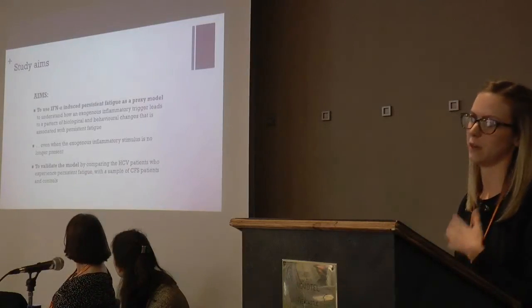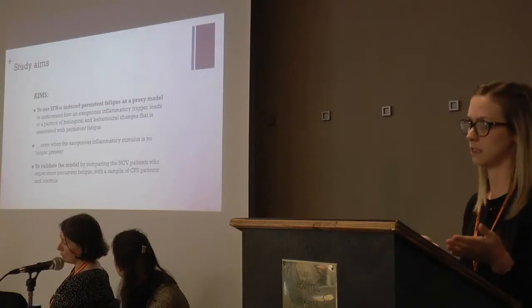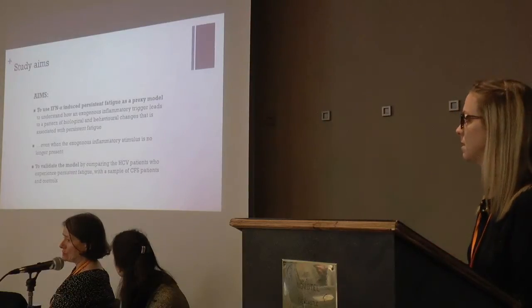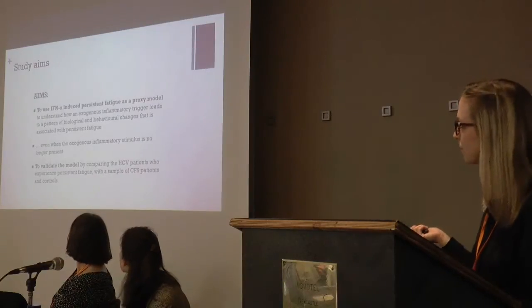So again, we've talked today about how a lot of patients might identify some kind of immune trigger as kind of the start of their problems, but we know they don't have it anymore, but they're still experiencing these symptoms. And then we're comparing these Hep C patients with a sample of CFS/ME patients and controls.